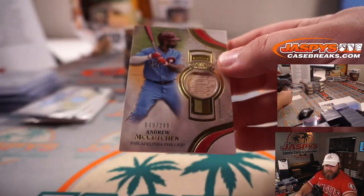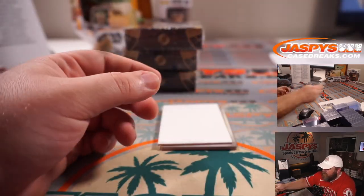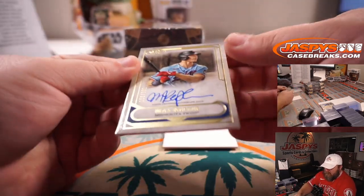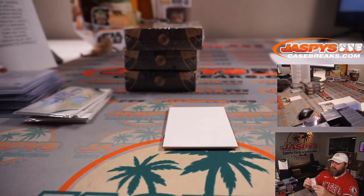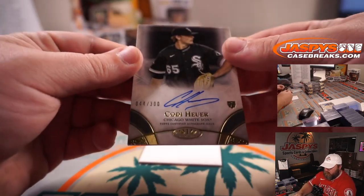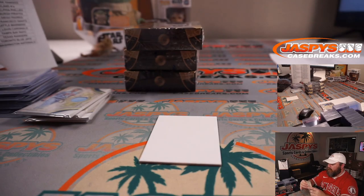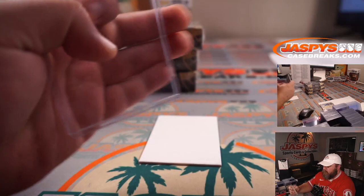Andrew McCutchen, 49 out of 299 for the Phillies. That's part of that same random number block. Spot 9 is Bill Norton. Max Kepler, 186 out of 300 for the Twins. And Mark Costanzo. And Cody Hewer, rookie auto, 44 out of 300 for the White Sox. Random number block, spot 4, Daniel Katz, last spot, mojo spot.